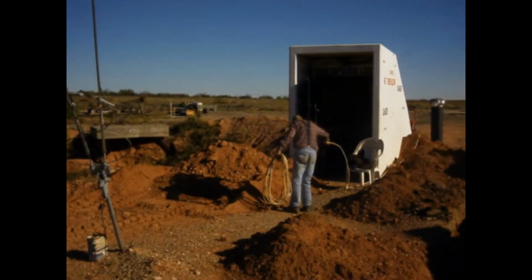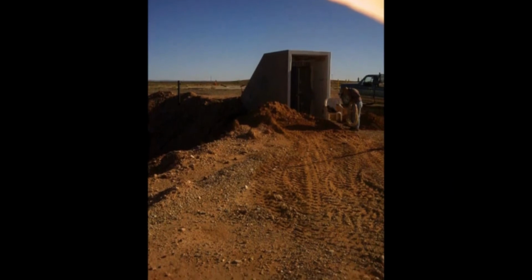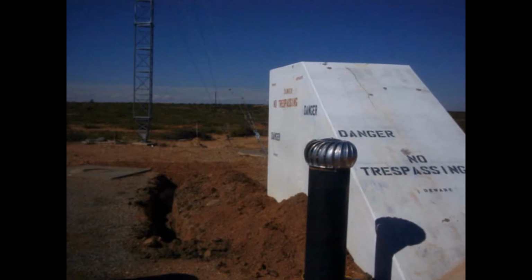They've torn out a section of it, so we're putting back a section in PVC. Looking at the entryway, see where we brought out all of that dirt, so it's coming along nicely the way we're packing it in.